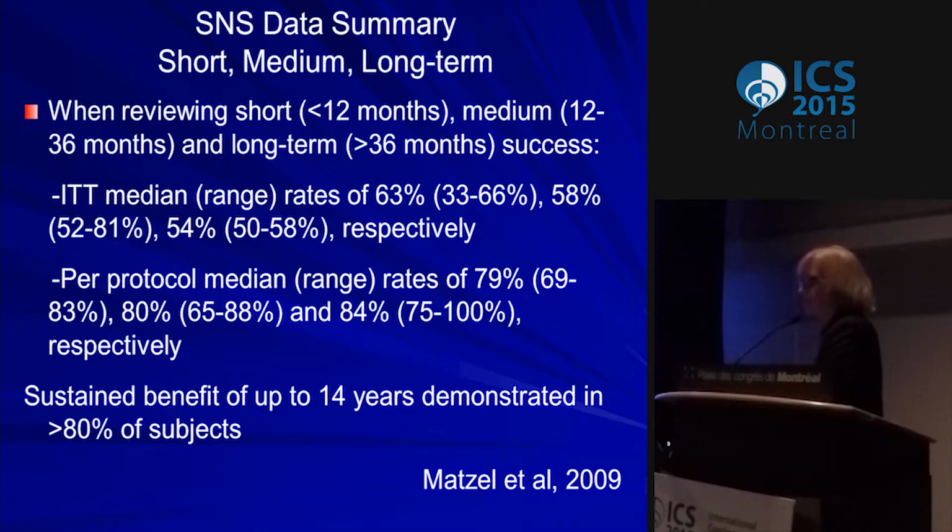So show me the data. Previously, and I think in your handouts, I may have had a series of tables, and I've just kind of distilled this down, looking at short-term outcomes defined as less than 12 months, medium-term outcomes 12 to 36 months, and long-term outcomes greater than 36 months. Success rates by ITT range from 63% short-term, 58% medium, and 54% long-term. But if you look at per protocol or those patients that are successfully implanted, you see that the success rates are around the 80% range, both short and long-term. And there's even some evidence of increased and sustained benefit over 10 years.